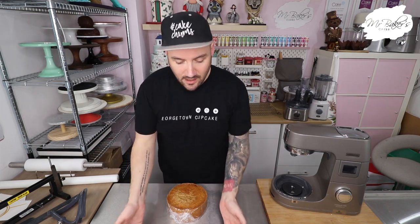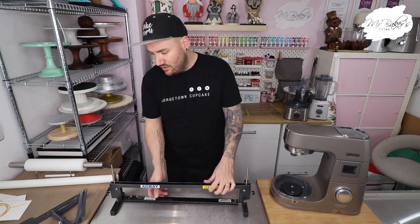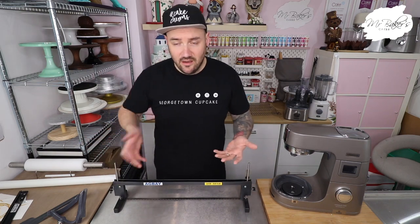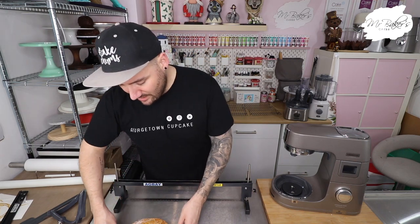And the first thing we're going to do is torte these, which essentially means we're going to cut them in half horizontally. Now I have a very snazzy gadget to help me do that. This is my cake leveler, but you can use any type of cake leveler, whether that's a wire-based one or even just a kitchen knife. I like this one because it's really precise and means that I can't make too many mistakes.